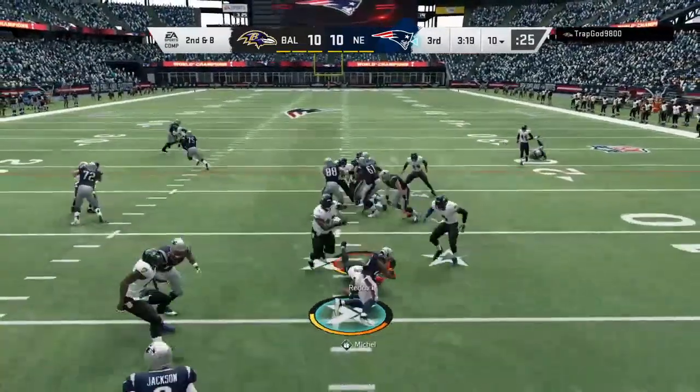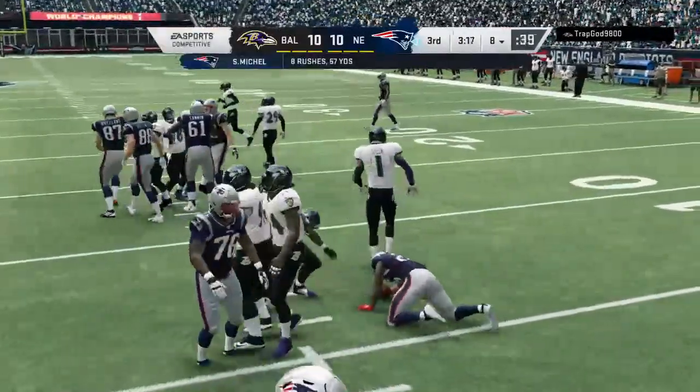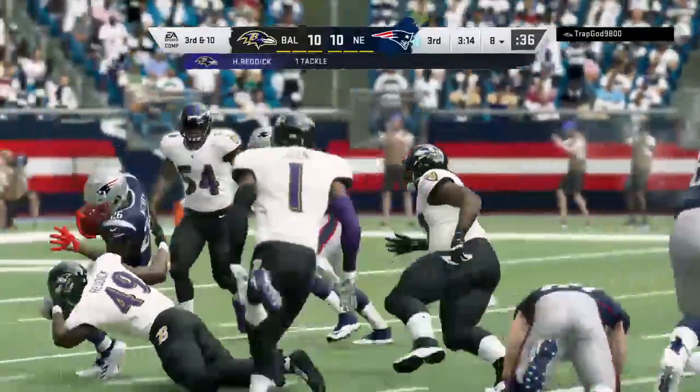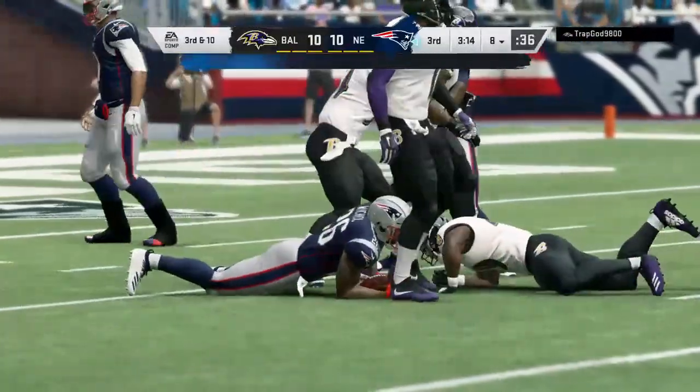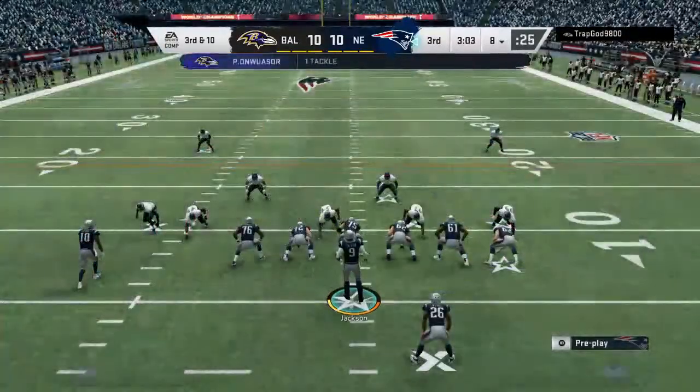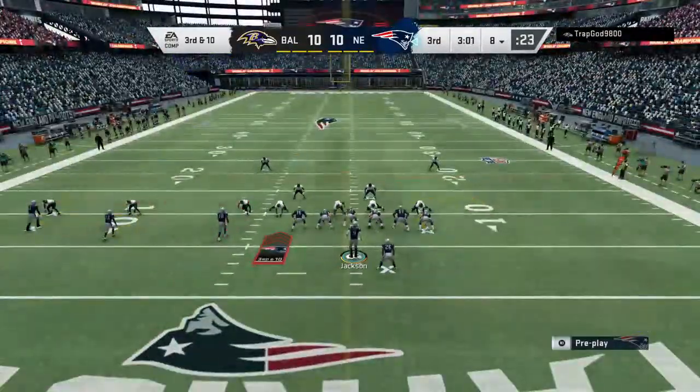Again, it's Michelle. And he is met in his tracks behind the line of scrimmage. It's a loss of 2, now 3rd down. That didn't appear to be a run blitz. He just darted in once he saw the run develop. That appeared to be a case of see ball, get ball.